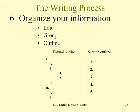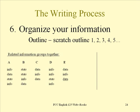All you do is decide, what am I going to talk about first? What am I going to talk about second? What am I going to talk about third? And all you do then is plug your groups of information into this scratch outline, which in that case will look kind of like this.